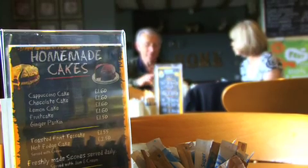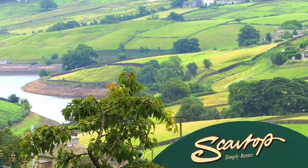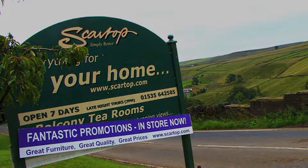For your convenience at Scartop Haworth, we offer ample free parking around the store and coach parties are welcome. Scartop. Great furniture, great quality, great prices.